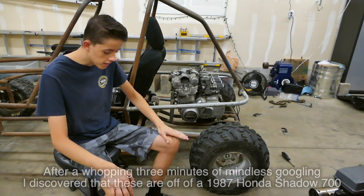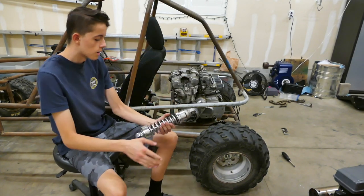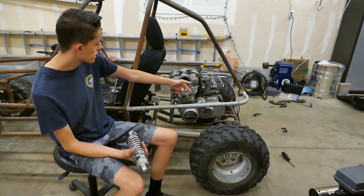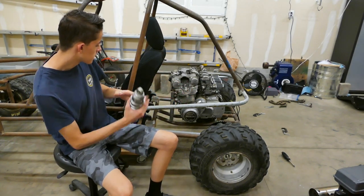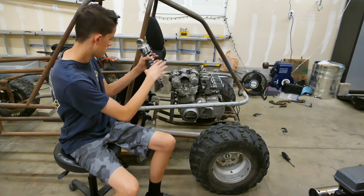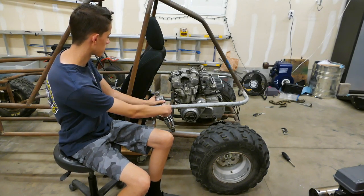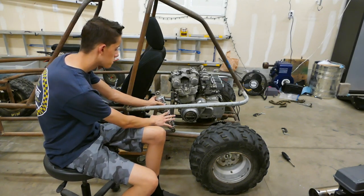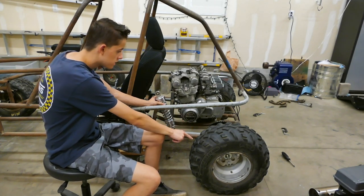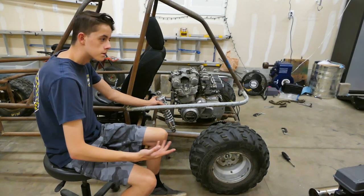So what I need to do is measure exactly how much suspension travel these have. It looks like it's around 2.5 to 3 inches of suspension travel, and then I need to put this in the exact right spot on here. It'll be kind of like that, I'm thinking. And then I'll put a little bar up here that'll hold them. But I just need to put them in the exact right spot so that I get exactly 7 inches of suspension travel at the wheels when these are fully compressed. And I'm just hoping it'll be strong enough.